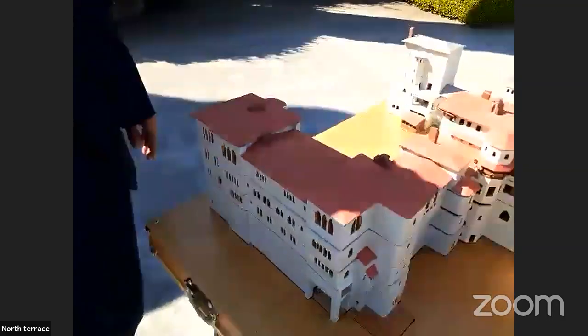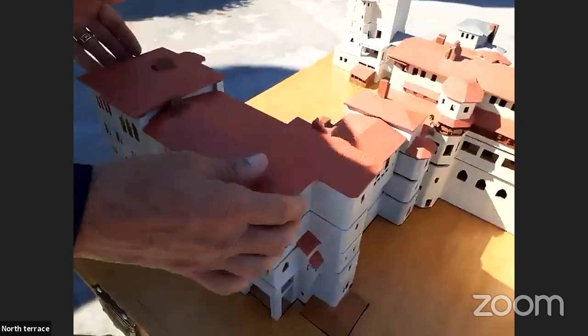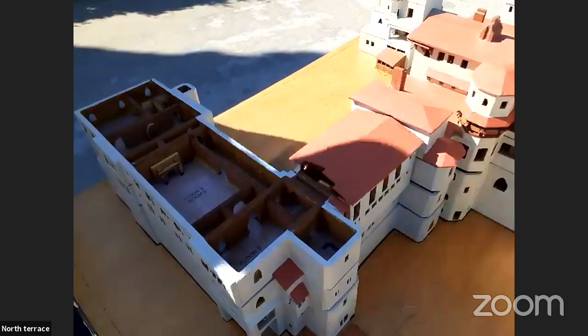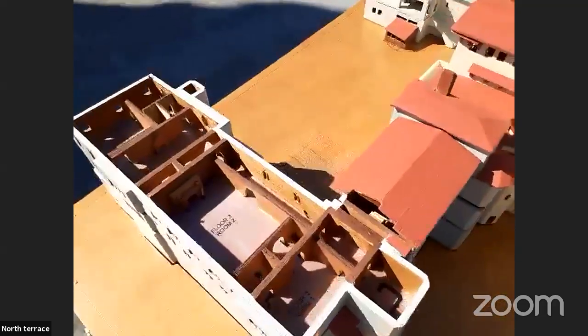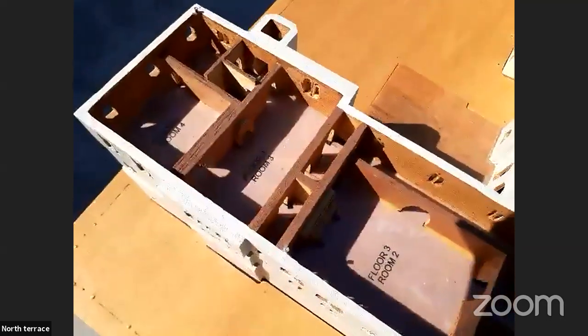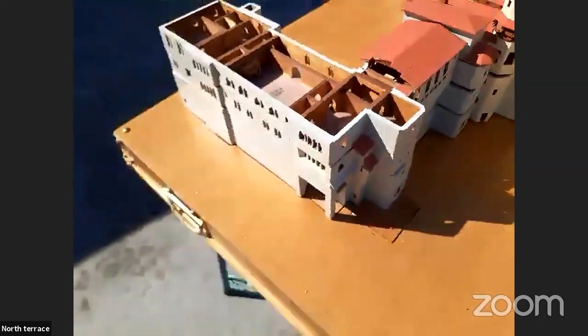Are you going to show us the top? Do you want to take the roof off? Let's raise the roof, Mike. Raise the roof. Let's go to the third floor. We'll just have you step back. Let's see if we can get a little more sun. Perfect. That's great. Look at that. Wow. Hearst Castle is extraordinary. It is really the big house.